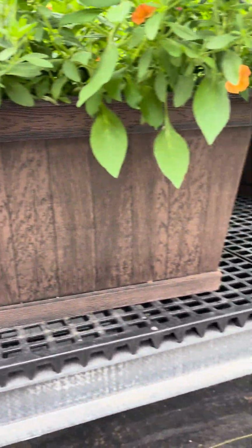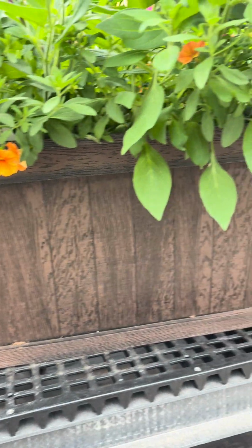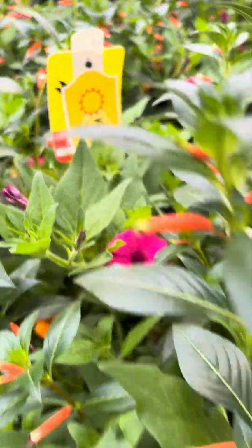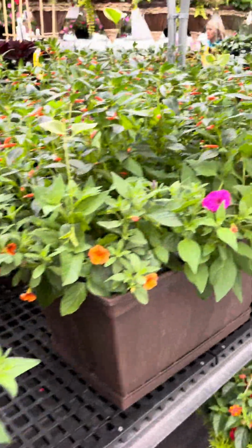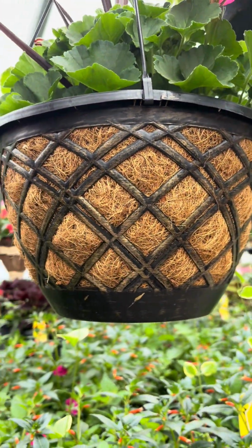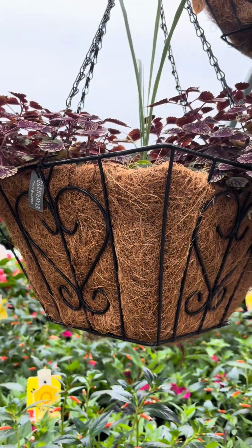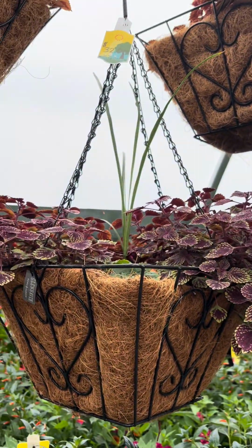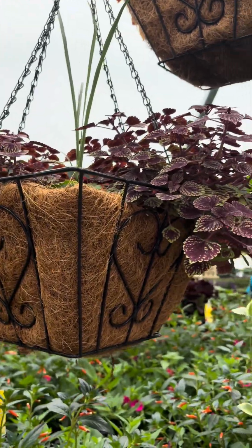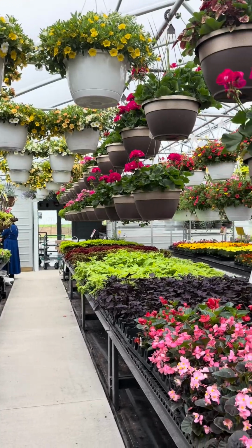Look at that. These are all plastic, but it's got that wood look to it, and it's kind of a rectangle pot. And that one is $56.75. These are great Mother's Day gifts, you guys. Look how pretty these are. Get that coco liner in there. And this one is prettier than the other. That's only $32, this pot right here. Absolutely gorgeous.